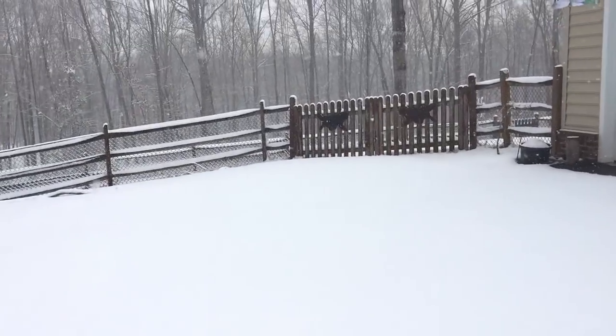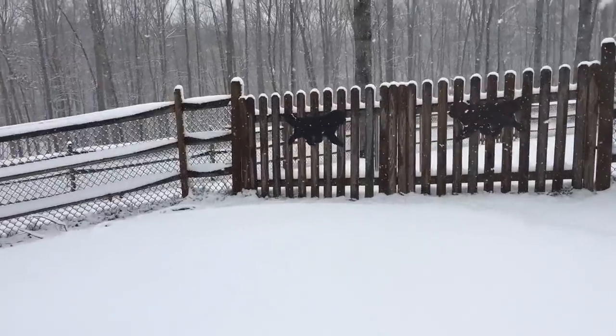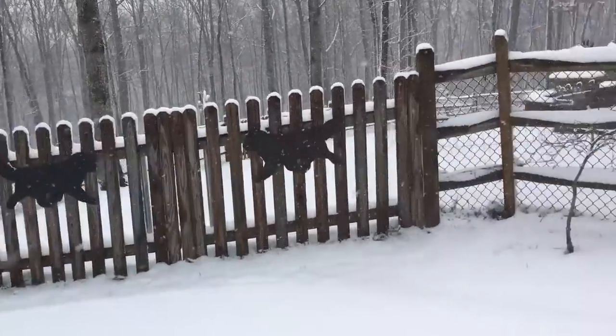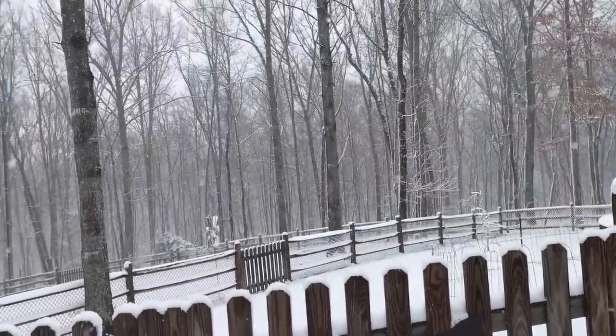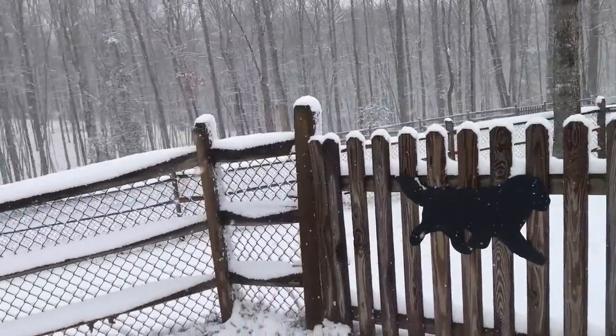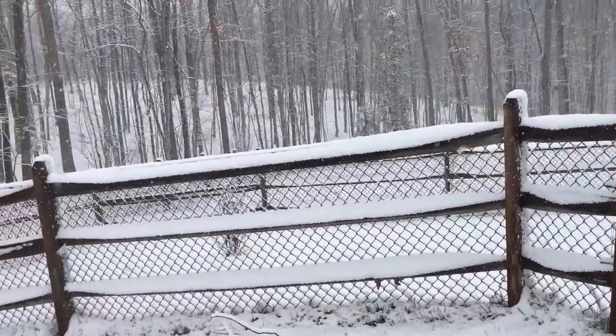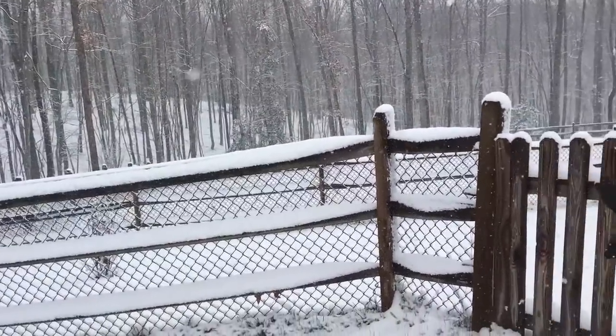Here we go to the backyard. It's beautiful. Hit me right in the face though. I can't see where I'm going. Here's the backyard. Sorry for the wind. Pretty, huh? Alrighty, I'm gonna close this out because I'm getting super cold here, and I'm going to take some pictures that I will put at the end of this video.